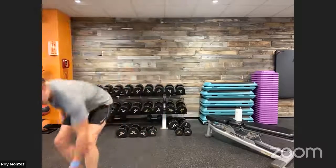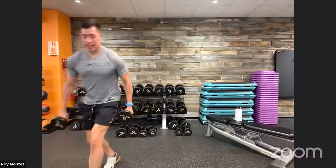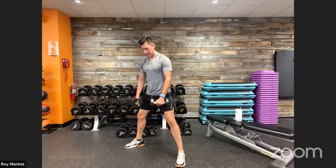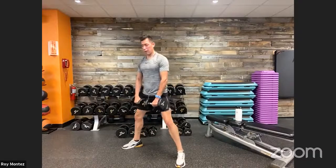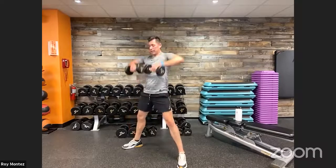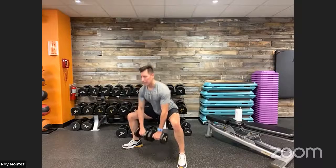14 seconds here. Sumo squat to high pull. Again, hips go back. Nice wide stance here to our comfort level. Find that comfort here in 3, 2, 1. Palms are facing us. Dropping down into that sumo squat, and then that high pull.